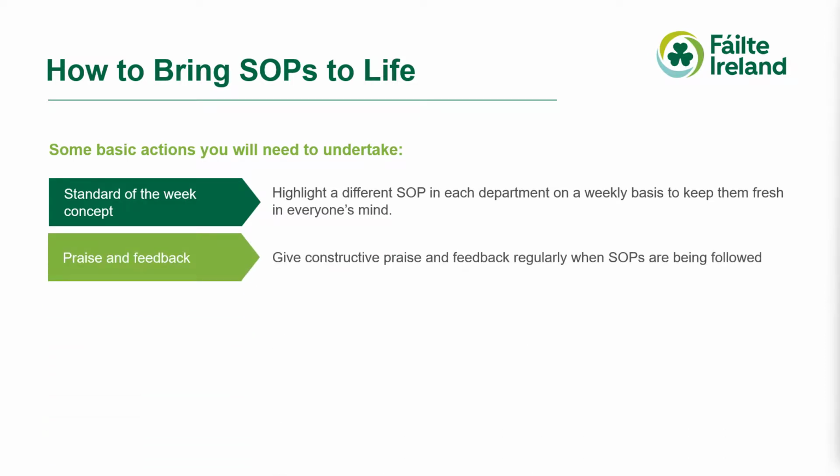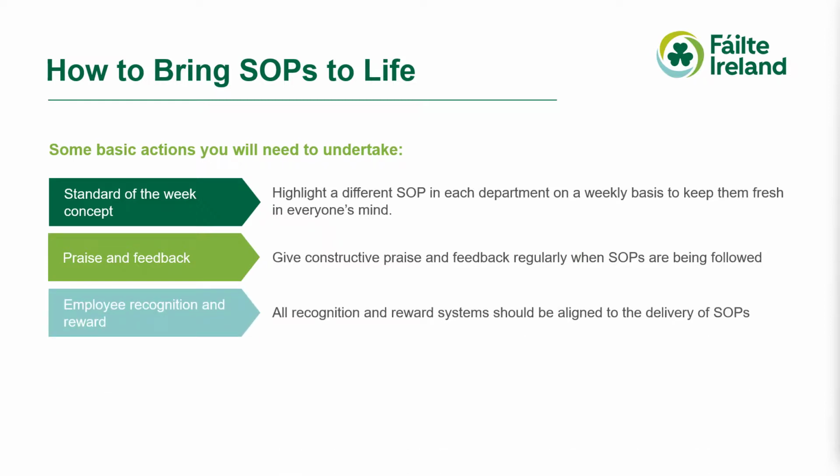Praise and give feedback. When seeing an SOP being followed, it is important to give immediate feedback to the employee or employees in question. These regular pats on the back reinforce in employees' minds that the SOPs are important and worth adhering to. We all like praise when justified. Link employee recognitions and rewards to SOP delivery. More formally, all recognition and reward systems should be aligned to the delivery of SOPs. For example, if you have an Employee of the Month type scheme, part of the criteria for that award should be adherence to SOPs or similar.